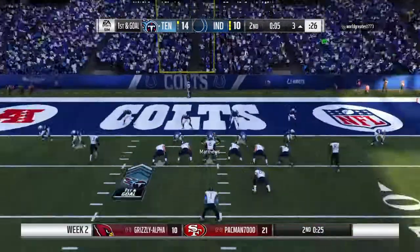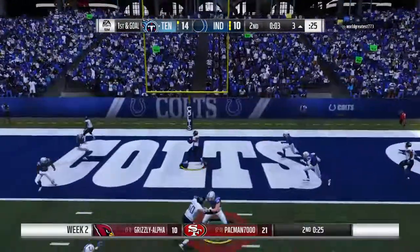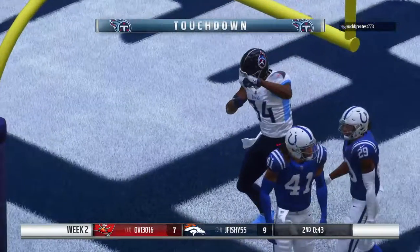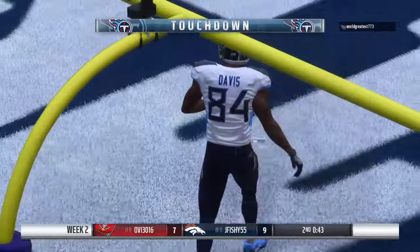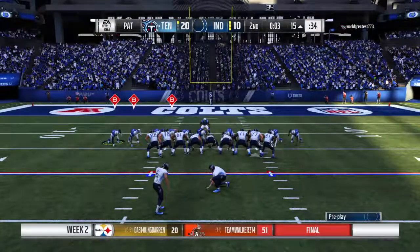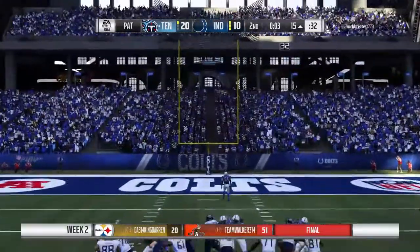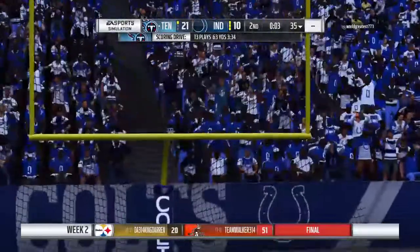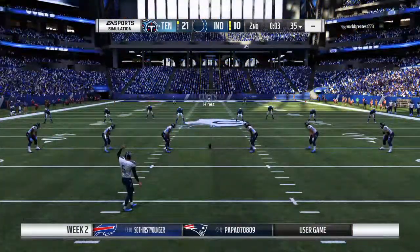They come up in an offset eye. Final play of the half here, Mariota. And that is caught by Davis for a Tennessee touchdown. Marcus Mariota with his 3rd touchdown pass of the afternoon. And the Titans are going to add on to their lead. Sturgis for the extra point, and that makes it a 21-10 game.